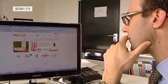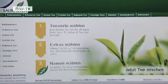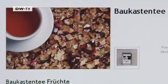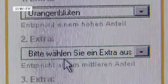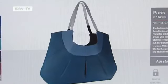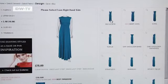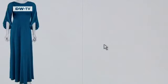Foods you can put together yourself, such as muesli, liqueur, or tea blends, are all the rage. The term is mass customization. It refers to mass products that you can customize for yourself at affordable prices. The same thing is happening in clothing, be it individualized bags, shoes, or dresses. Berlin alone boasts around 30 firms offering mass customization.